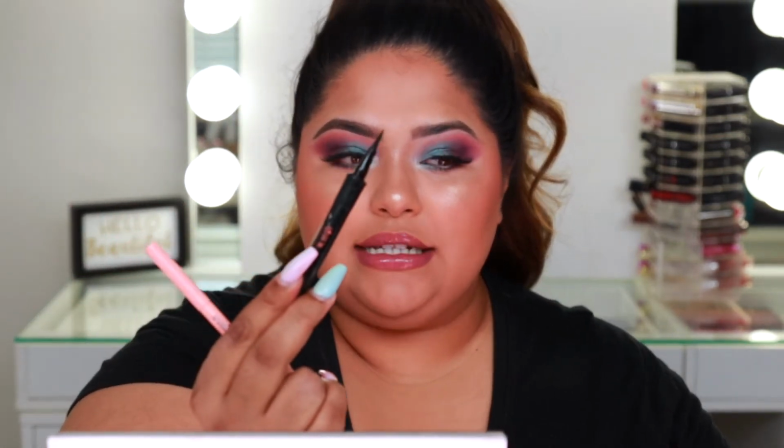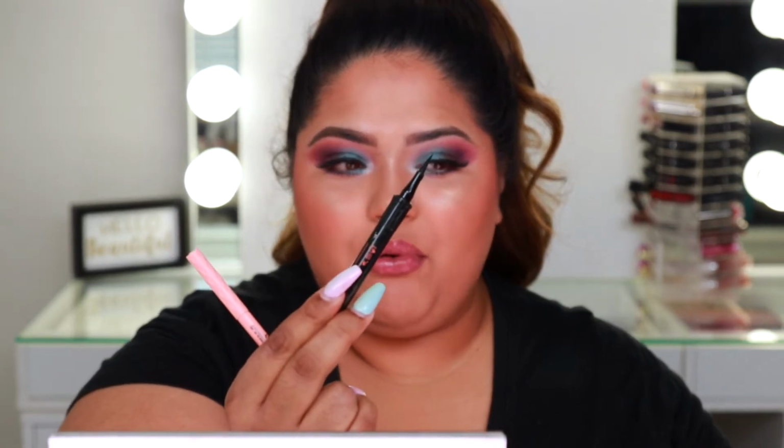It is so freaking pigmented. It is so dark. The brush is so nice and pointed. And if you see how pointed that is, it makes it super easy for you to do a cat eyeliner. You can do a really dramatic one, you can do a really subtle one, you could mess up and wipe again, but this is foolproof. What I like about this is I don't mess up that much with it.